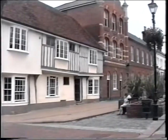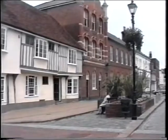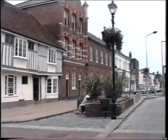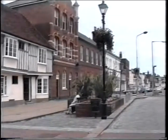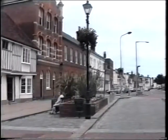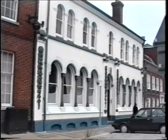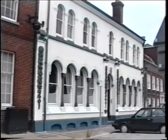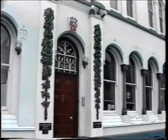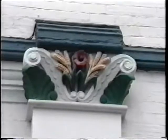The close studding of 11A suggests 17th century, preserved by brewers Shepherd Neame, who claim to be the oldest family brewery in England. The hop vines, so significant and essential for the brewers, are depicted here.